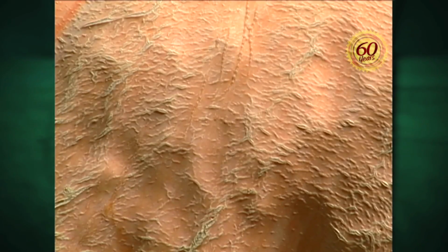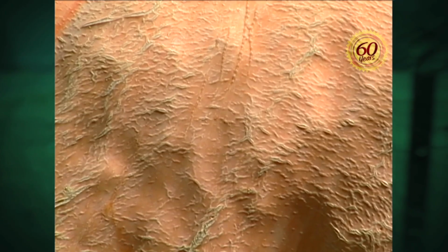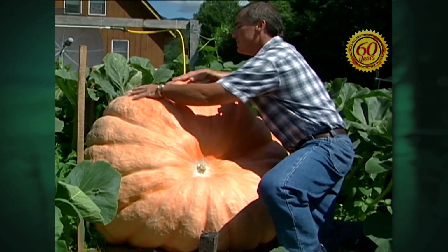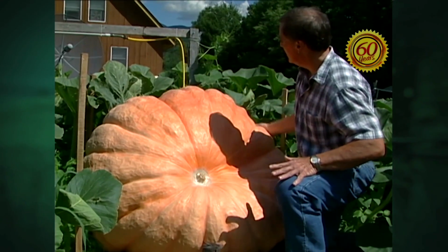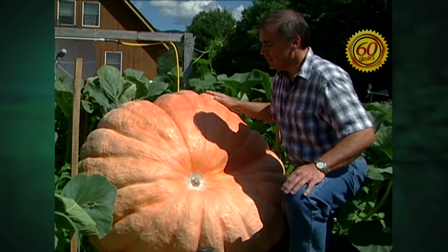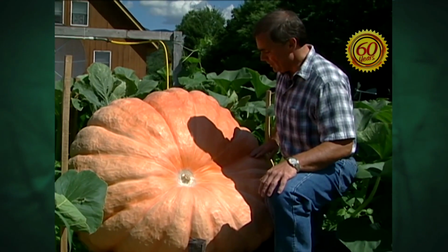You can see here it's getting what's called netting right here, and that's when the pumpkin starts to mature. And it starts getting its ribs right here. It starts to pack on weight up into these areas, and that's when they start getting heavy. When they get high like this, that's hopefully when they're going to weigh heavy instead of a flat squatter type pumpkin. But right here is what's scaring me. That's why I'm taking it to the Champlain Valley Fair.